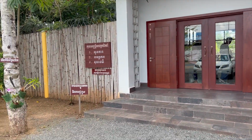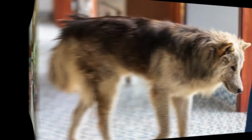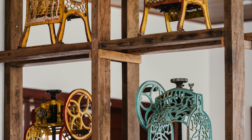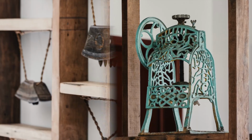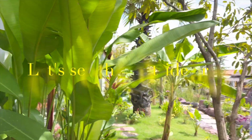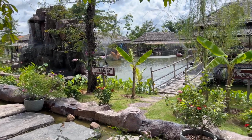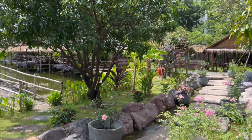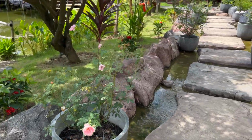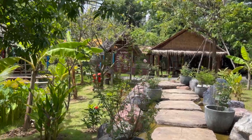Now here's some signs for you to see. You can see this very cool area. There's a place by the river, a little lake there. Places to sit. Very beautiful. Very nice.